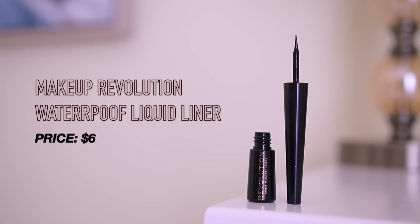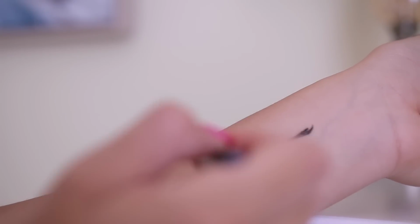They also have a new waterproof liquid liner. I usually don't love waterproof makeup, but when it comes to eyeliners, I feel like they're fine. So I saw this and I was like, I need that, because it has a really tiny little felt tip. Okay, the tip seems really good. It seems like it's going to be really easy to do a wing. And then it looks really, really black.